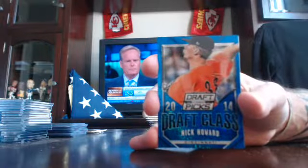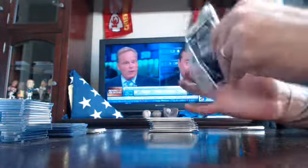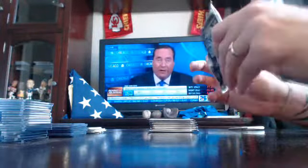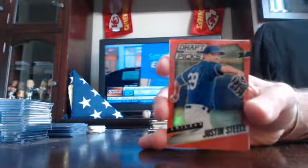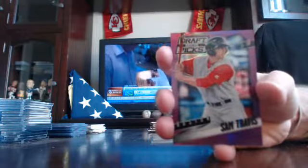Got a Cincinnati, Nick Howard. That one to what? 75. Yep, 75. Nick Howard. Got an Oakland A's, Brett Graves. Brett Graves. Number to 199. Oakland Athletics. Got a Milwaukee Brewers, Dustin DeMuth. Dustin DeMuth, the Brewers. Got a Chicago, Justin Steele. Base, that one, number to 100. Got a Boston Red Sox, Sam Travis. Number 2149.